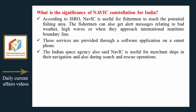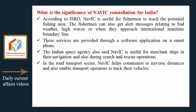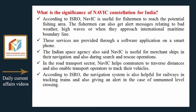The Indian Space Agency also said NAVIC is useful for merchant ships in their navigation and also during search and rescue operations. In the road transport sector, NAVIC helps commuters to traverse distances and also enables transport operators to track their vehicles. According to ISRO, the navigation system is also helpful for railways in tracking trains and also giving an alert in the case of unmanned level crossing.